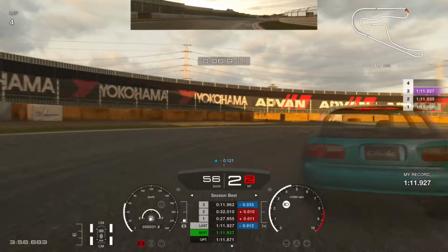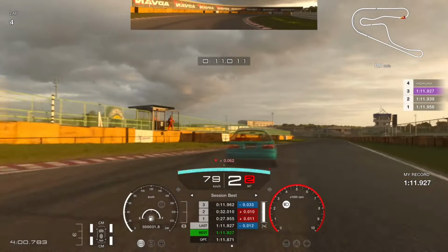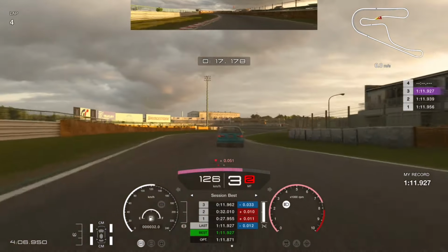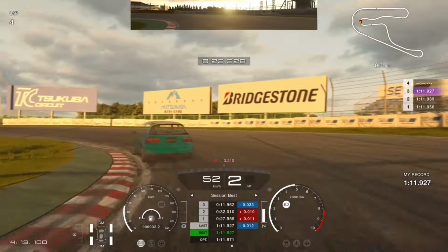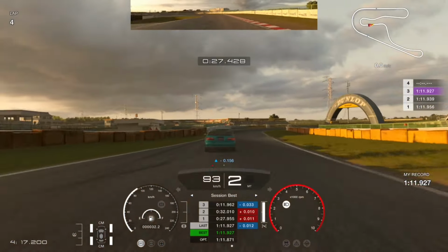Let's see what we can do on this lap. Maybe a bit too deep, but we find a late apex and can power out of there, and we start to gain a little bit of time, but we definitely lost some time on that turn 1. But let's not overshoot the hairpin this time. I overshot it a tiny bit, but we managed to just get the car turned with a bit of patience.